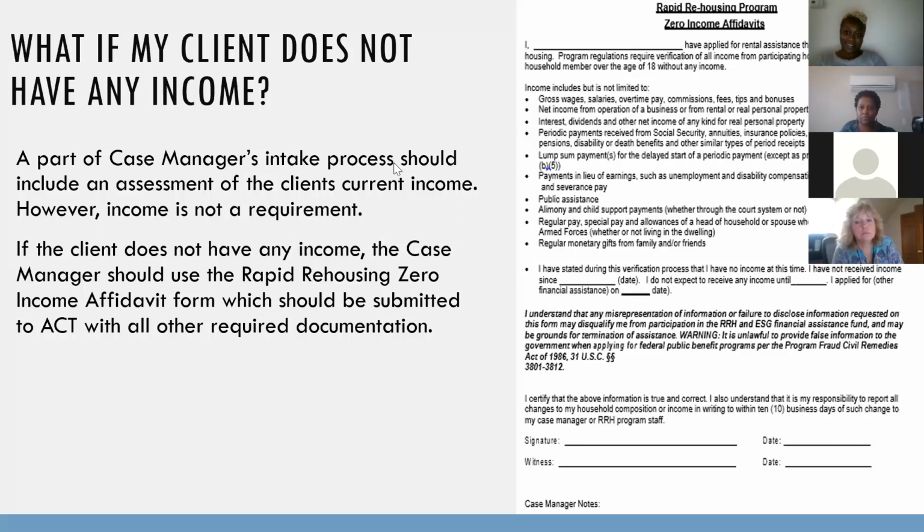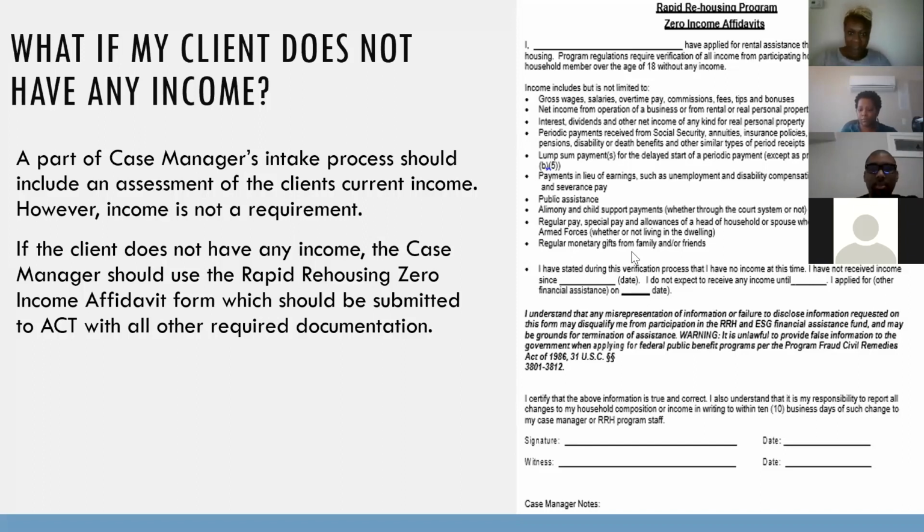If your client does not have income, you need to submit some sort of documentation about zero income. So there is a zero income affidavit that you can fill out. This form, I believe, is available on CCH's website. It will be available on ACT's website soon. This will detail when the client last had income and when they expect to start receiving income. This will also be helpful for the case managers as you're working with your client on step down and employment, and developing goals with them around their employment and income.